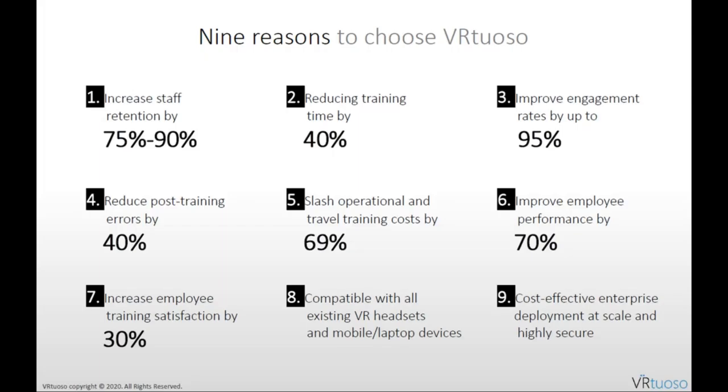So why is that? Well, let's look at some of the benefits. These are derived from a number of sources: a very big Accenture survey done across a lot of companies looking at the benefits of virtual reality in learning and development, but also these figures are based on Virtuoso's experience of delivering these solutions to companies around the world. I'll just pick out a few.